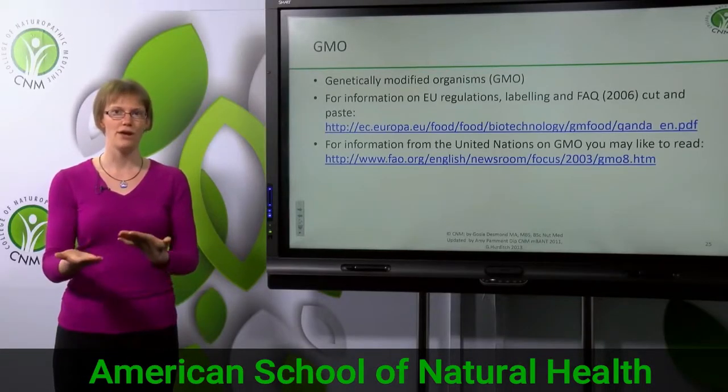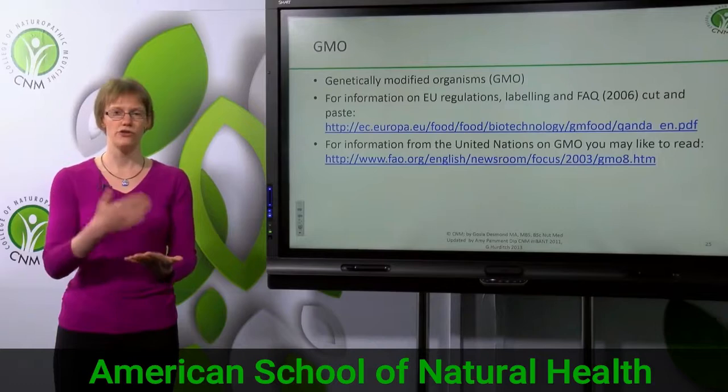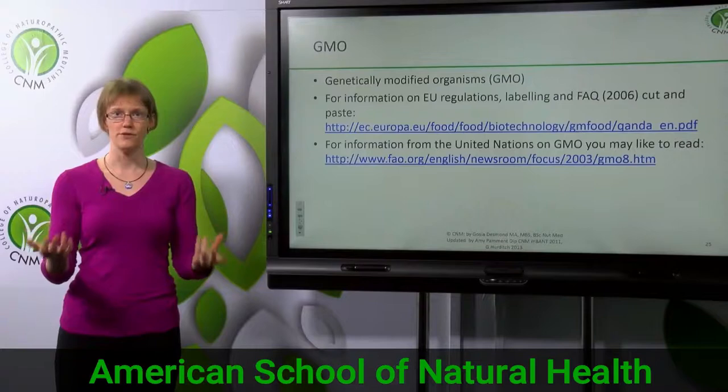If meat has been raised eating a GMO diet, that doesn't have to be labelled as GMO. So that's where the grey area comes in, and that's where choosing organic meat can be a really good choice, because then you can guarantee that that animal hasn't been fed genetically modified corn or soy-based.